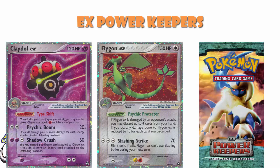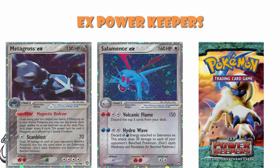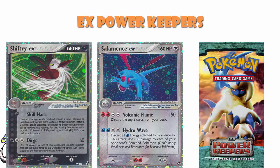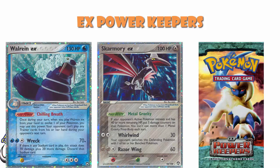We saw Metagross EX, obviously that is Steven's boy. Salamence EX, who came from Drake. Shiftry EX, who we did see being used by Sydney. Again, you're talking Darkness type here. Skarmory EX, that was another one that we saw from Steven, who of course was a Steel type trainer. Walrein EX, we hadn't seen any from Glacier yet, so it's only fair that we did see one here. We saw ourselves, and that's it.